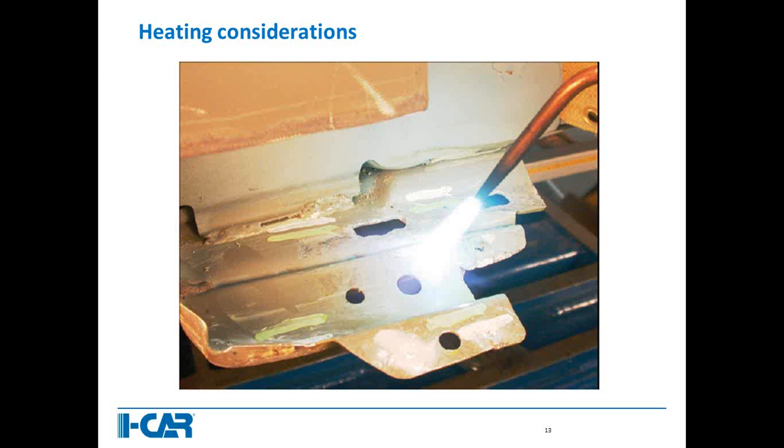Aluminum has what they call an annealing temperature, which starts at about 650 to about 750 degrees, depending on the particular alloy of aluminum. That's the temperature at which you've permanently altered the molecular structure of that aluminum. You've essentially allowed those molecules to reflow and redistribute and totally destroyed the strength characteristics of that part. So that's enough about heat for right now.